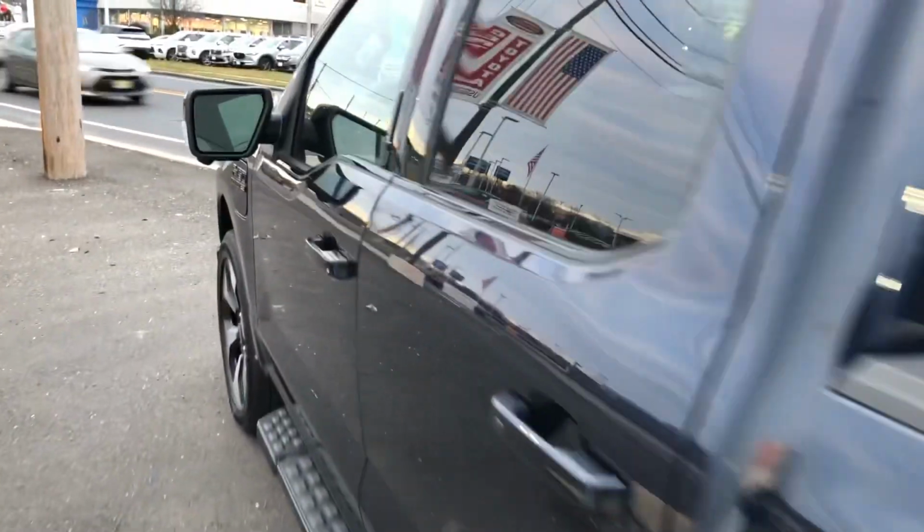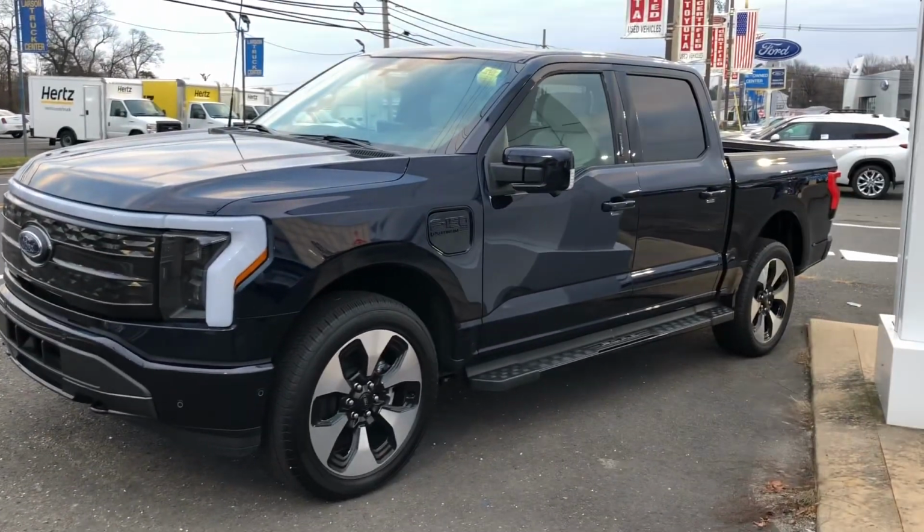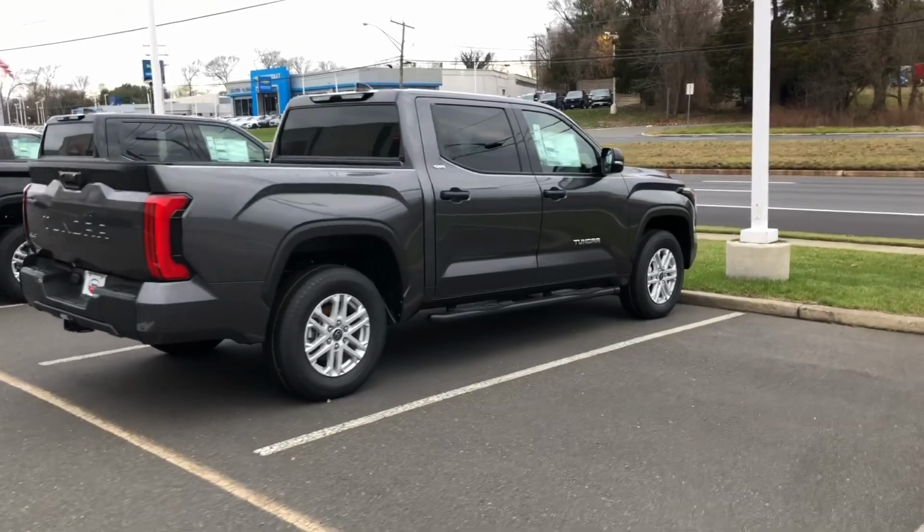All right, let's see. Oh, sticker on the other side. We're going around. Let's see. Whoa, 119,998. The mileage on it is 186 miles. I'm just not into the all-electric thing. Hybrid's one thing, but all-electric is crazy. $120,000 for this.